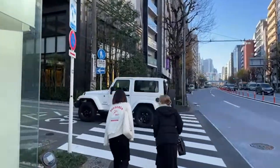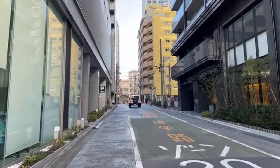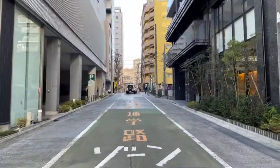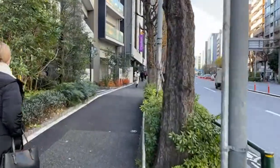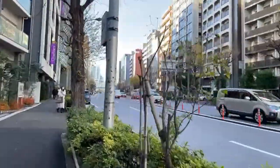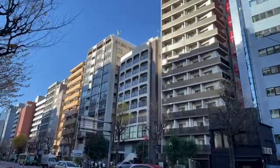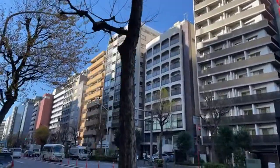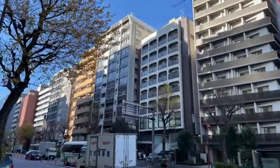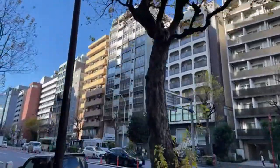I don't see Jeeps that often here. Wow. All right, we're very close. Very close to the end here. Pick up the pace. A lot of apartments here. You don't see that in Shinjuku off of the main road. A lot of them are office buildings here. You'll see people who do live right here off of the main street in the city. Yes, Kunidori.